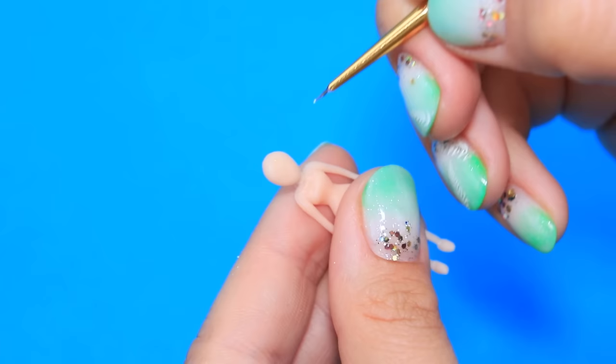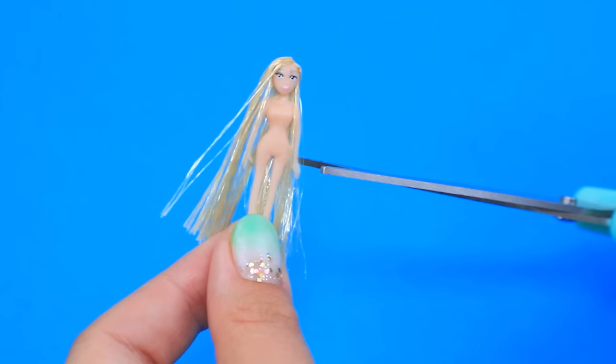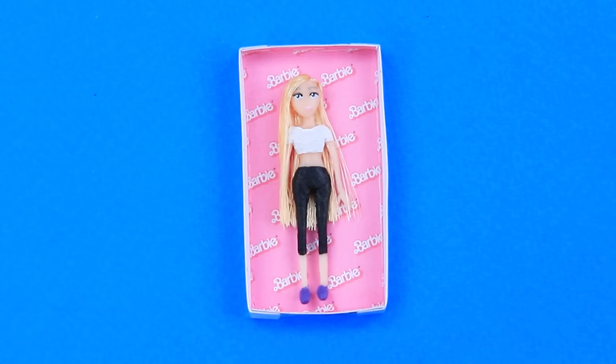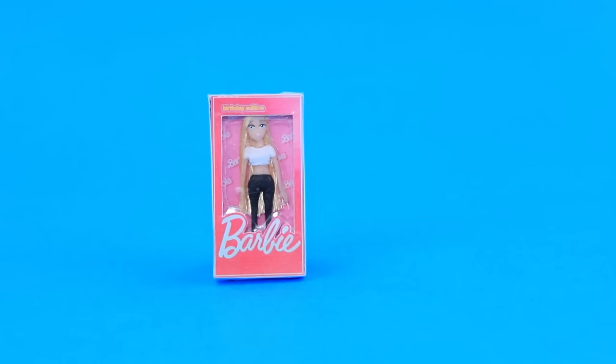Let's add some details to this tiny toy. Draw eyes and a mouth. The best hairdressers take care of this blonde hair. Put a white crop top and dark skinny jeans on. A freshly packed doll is going on a shelf of a toy store. Look for this doll on all the shelves.